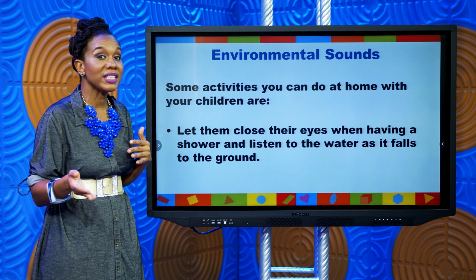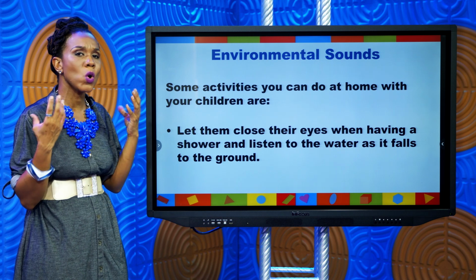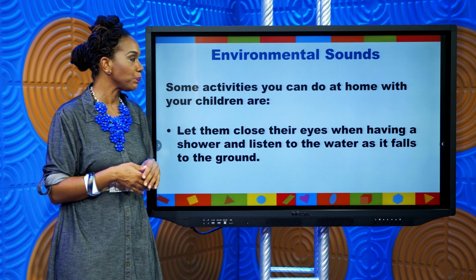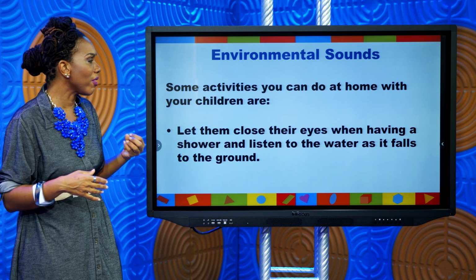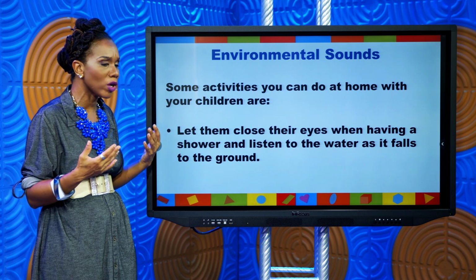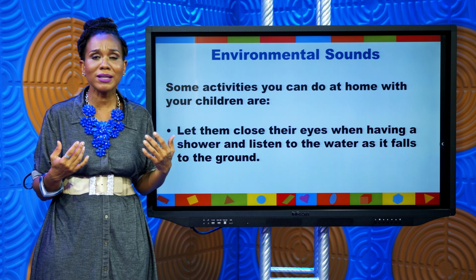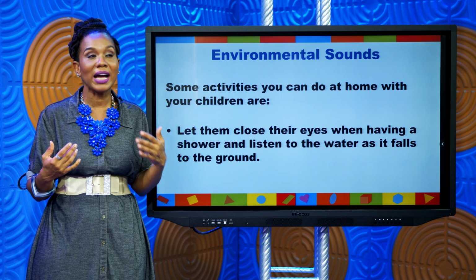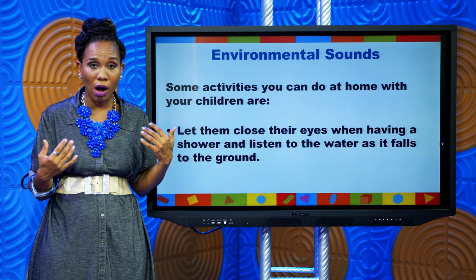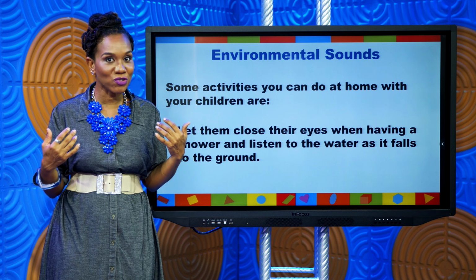There are some activities that you could do with your child or children in order to hone their ability to perceive sound well. You could let them close their eyes when having a shower and listen to the water as it falls on the ground, or the water falling on them. That's something you could do as well. At the end of a hard day, sometimes you just like to get into the shower and just stay there for a while, and it relaxes you.